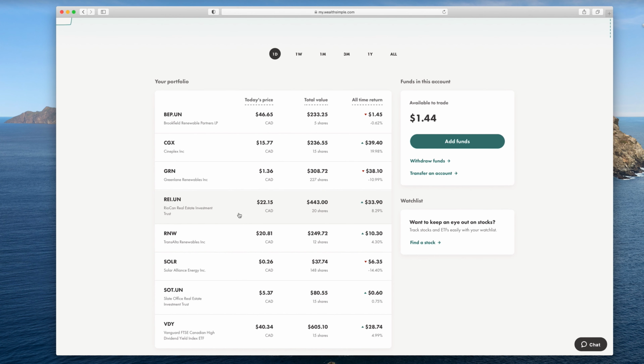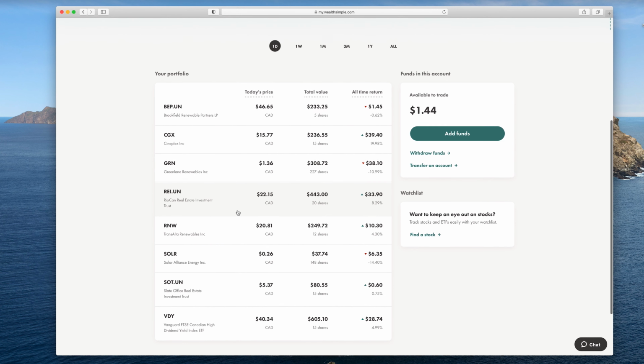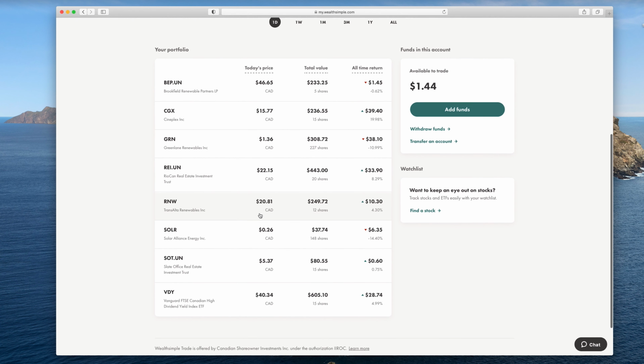Untitled Renewables. This one has actually jumped up quite a bit in the last few days. It was under 20 bucks for quite a while. So we're actually up now on this one. I think if you were watching before the updates, we were still down a little bit on that. So that's kind of nice, 4.3%. The Untitled gives nice monthly dividends as well, which is nice to be able to add on to the portfolio.